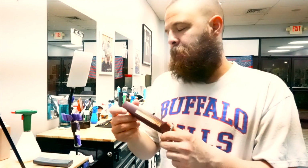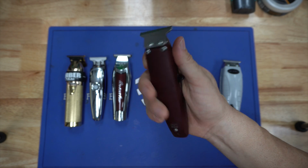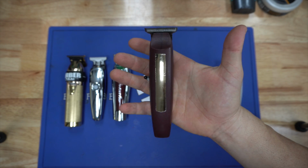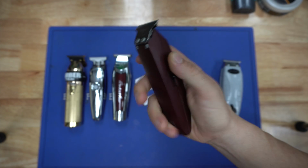I've seen that it performs a little bit better with certain hair types, but it doesn't really stack up to some of the best. So if you are actually a barber and you are in the field and you are trying to save time, which we all are because time is money, I would probably stay away from this particular trimmer. So other than that, it's not a bad trimmer by any means.